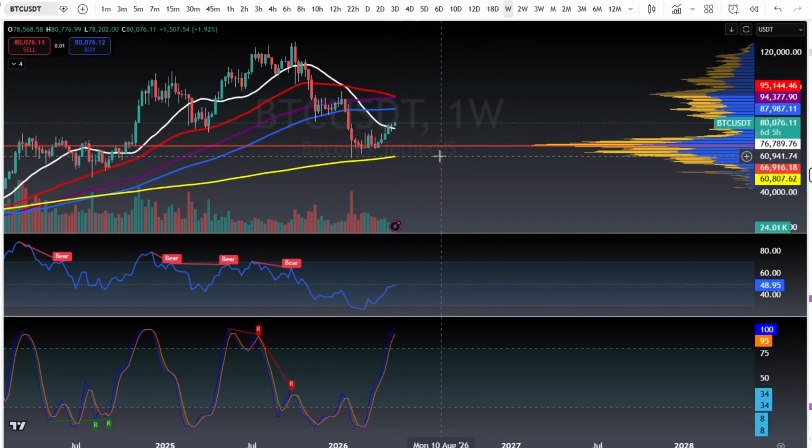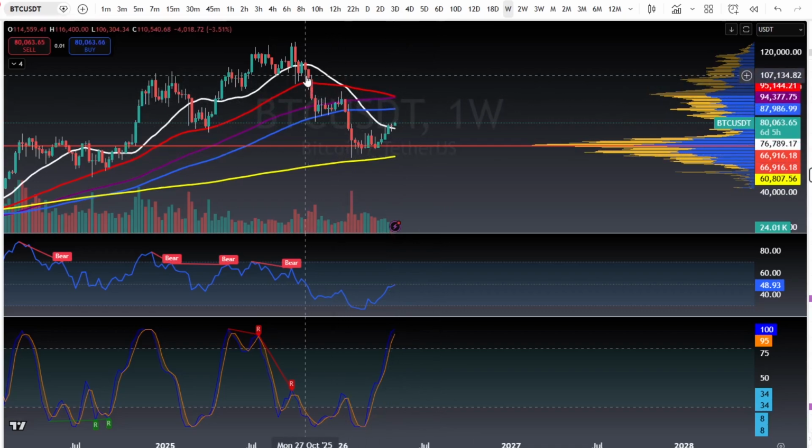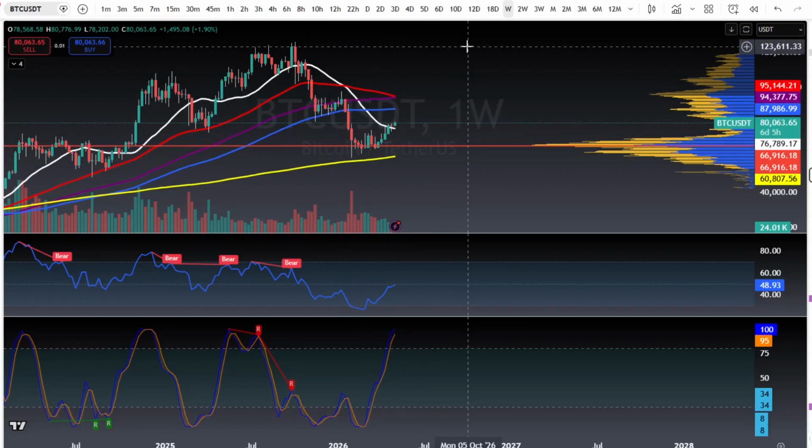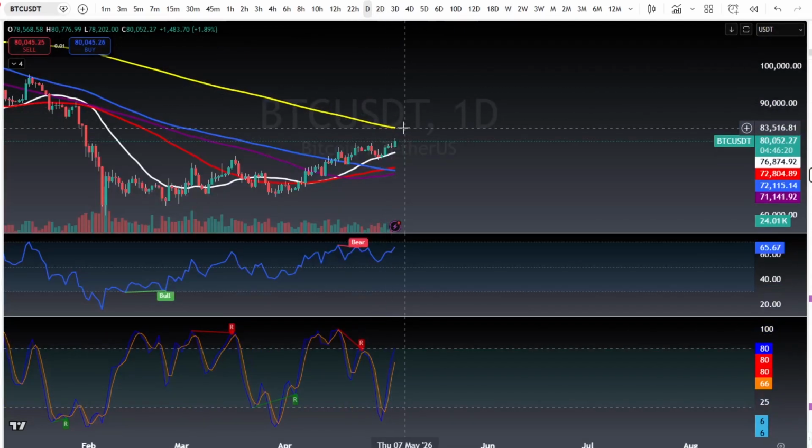That's currently at 95,144. Been talking to you guys about how this could be a possible inverted head and shoulder, left shoulder, head. If we make it to the 50 moving average, we reject. Maybe we bounce off the 100, and maybe we could come back up. But again, this could take till the end of the year to happen. Right now, let's see what ends up happening with if we could get above this 200 moving average.